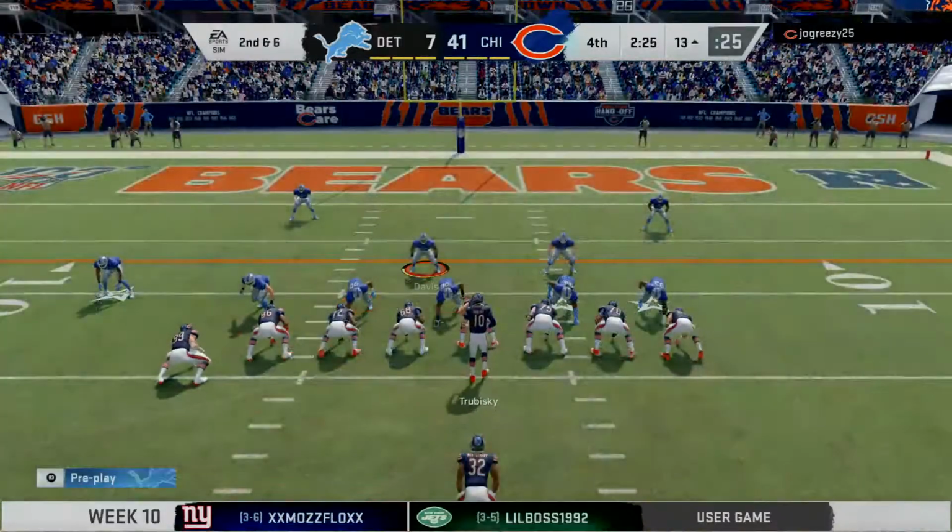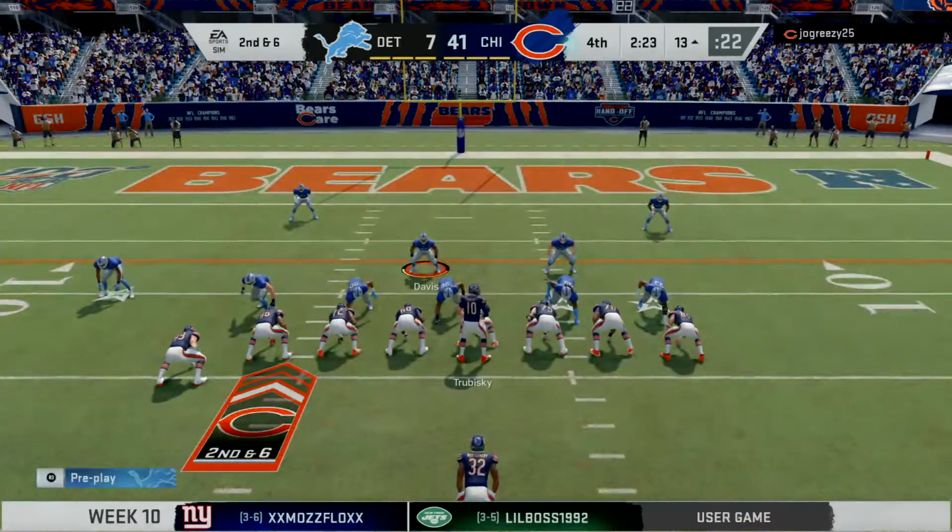Come on! 180! He's coming, he's coming! Not here!